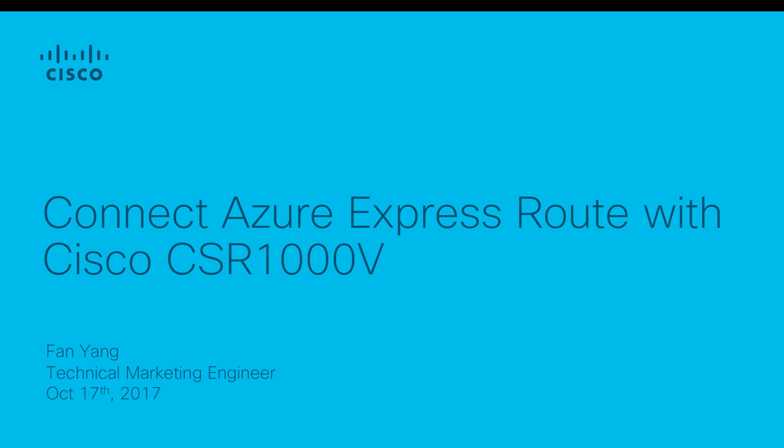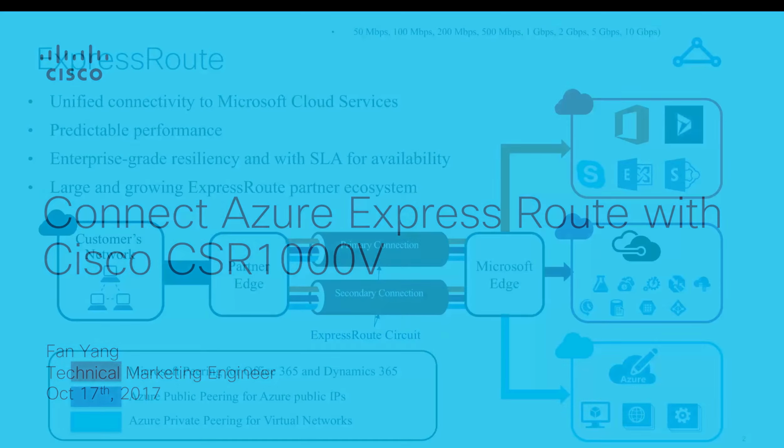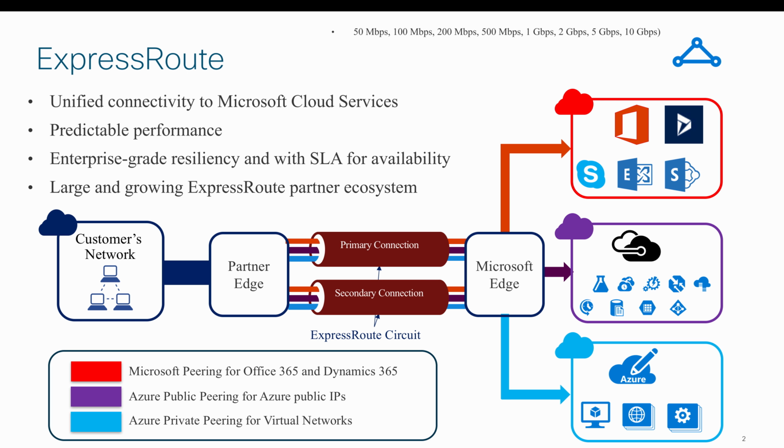In this video, I'm going to talk about Azure ExpressRoute and how to connect Azure ExpressRoute with Cisco CSR1000V. This is a slide I took from the Azure presentation, but basically I think everybody knows what ExpressRoute is. It gives you a dedicated line or dedicated access into Azure services.